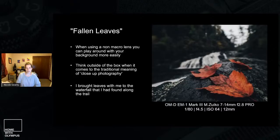Like for instance, most of the time when people are capturing a waterfall, they want the waterfall to be the main subject. In this one, I decided to have my leaves be the main subject. I thought that they were really beautiful in color. They were a really good contrast against the dark black rocks of the waterfall and the dark water. So I thought that that was something that would be fun to play around with. And I did this specifically for this presentation to see how I could challenge myself, I guess, to be more creative and think out of the box when it comes to close-up photography.